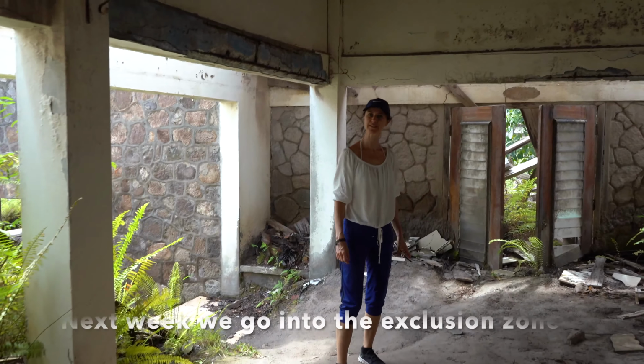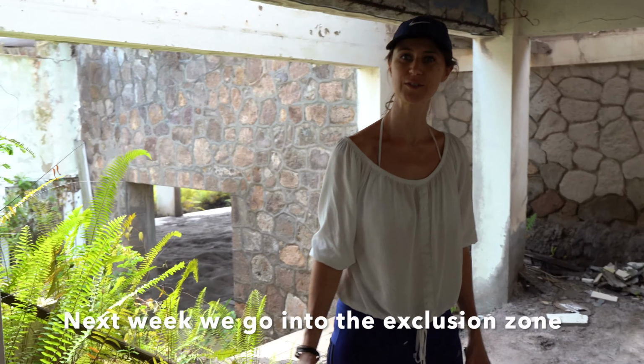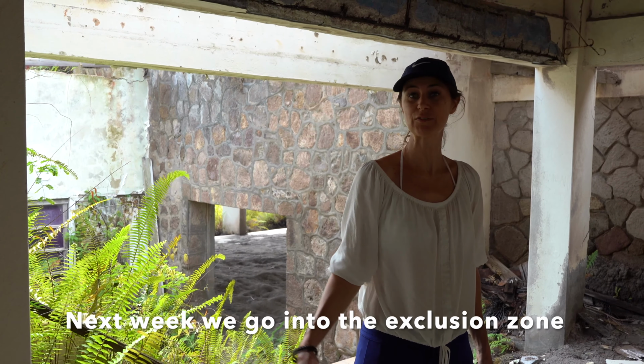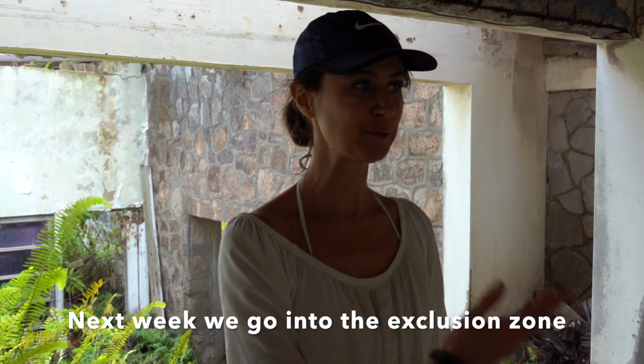I have to say we have mixed emotions going through these ruins. This used to be a really posh hotel called Montserrat Hot Springs, and even the hot springs are buried under the ash right now. We saw receipts with guest names on them and how much they paid, and everything was left as... I guess they had to run out of here really, really quickly. It's too bad.